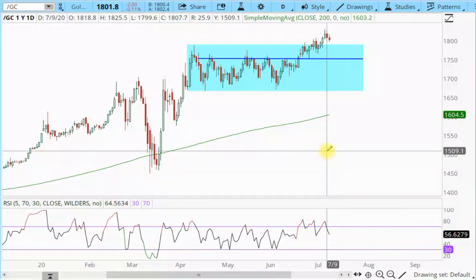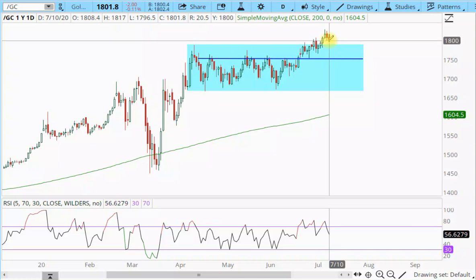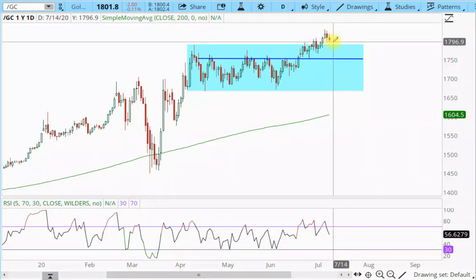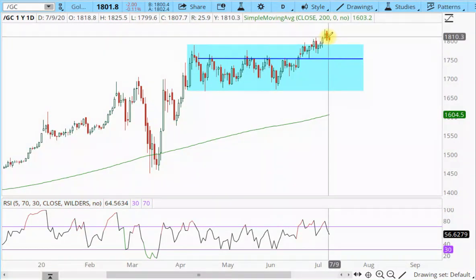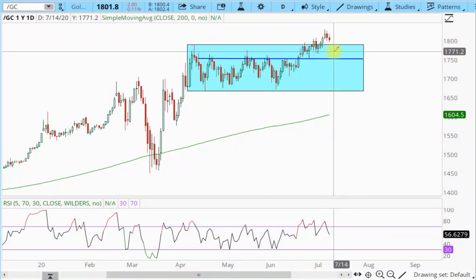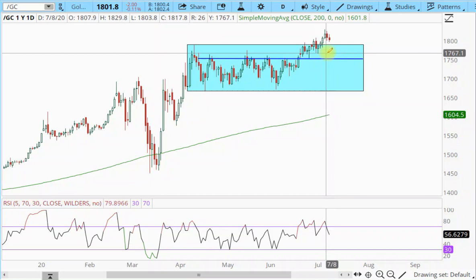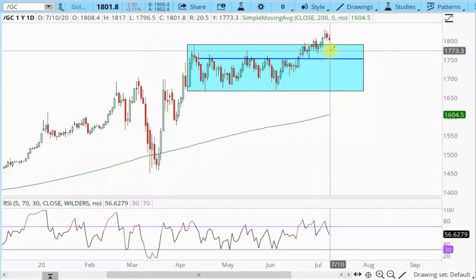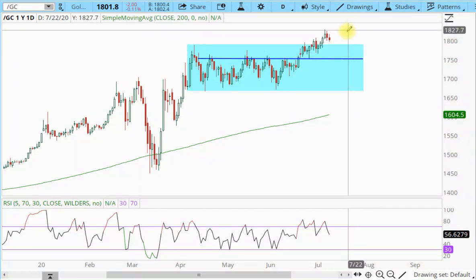Now, this intermediate cycle is getting a little long in the tooth. It's probably time for a move down into a half cycle low. That may be what has started here the last 2 days. So it is possible that we get a move back into the consolidation box that just turns out to be a half cycle low, runs a bunch of stops, and allows smart money to knock people out of their shares and their ounces, and they pick up those shares and ounces a little cheaper, and then they're positioned for the next move up.